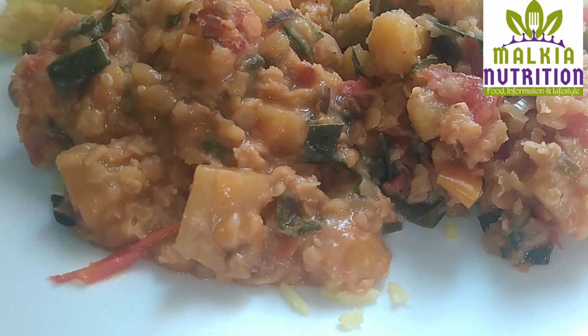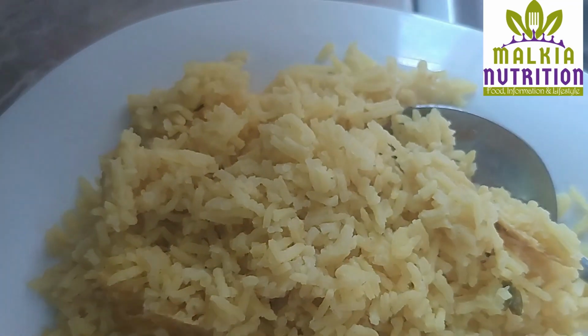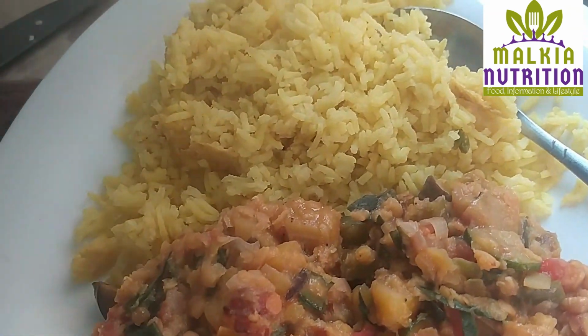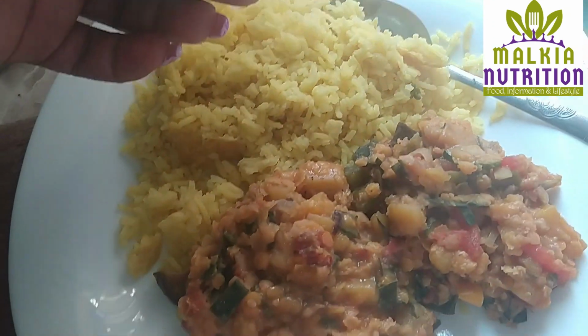So the red lentils, you see, they are almost mashed, served with the turmeric rice, and of course we are going to have some avocado. Of course, by now you can guess we love avocados in this household.